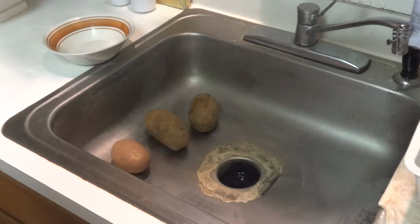They're all heavily pesticided. So we're going to be making organic potatoes today, which are much healthier for you.